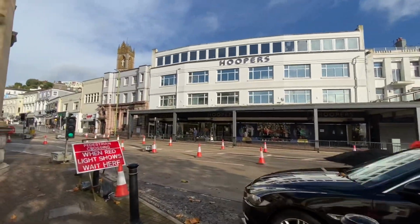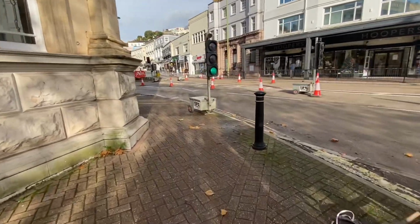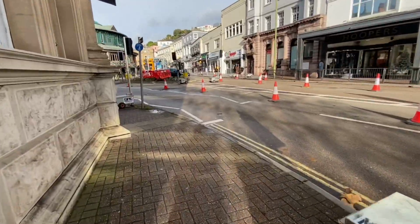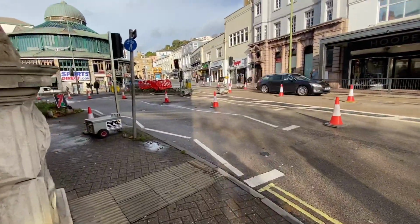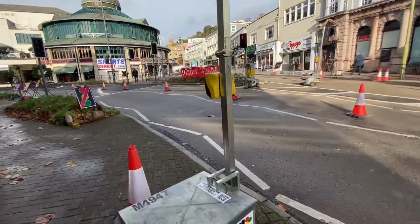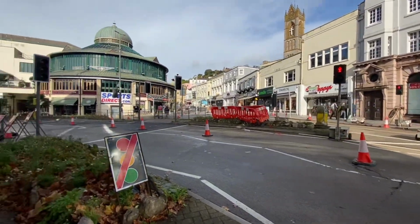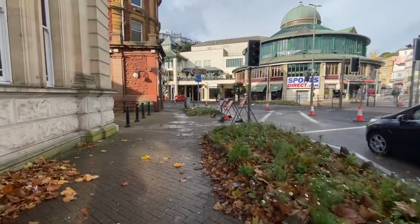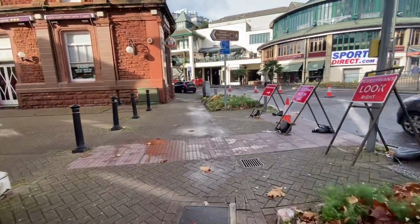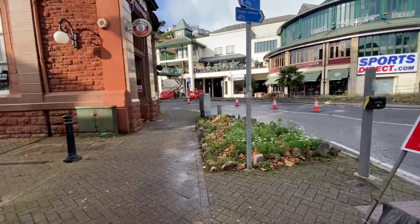We're not going to go down there, but just on your right, you can go down the road and head towards Union Square, which is a great shopping centre for if you want to go shopping and spend some money. Obviously, we have Sports Direct in front of you, but if you continue down the road on the right, you will see plenty of shops to fill your boots with things you like to buy. But we're going to go left now and head towards the gardens.